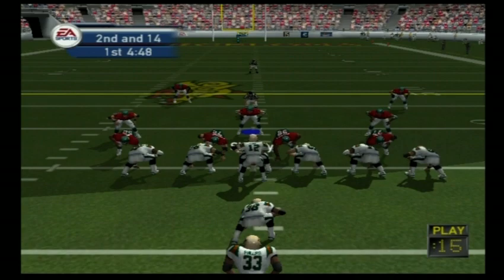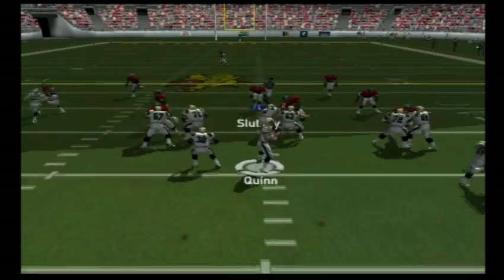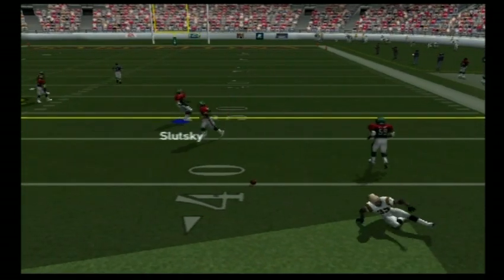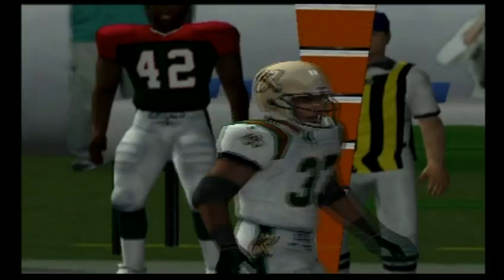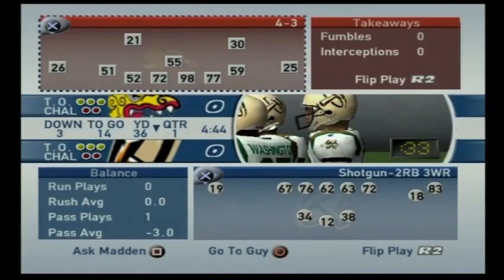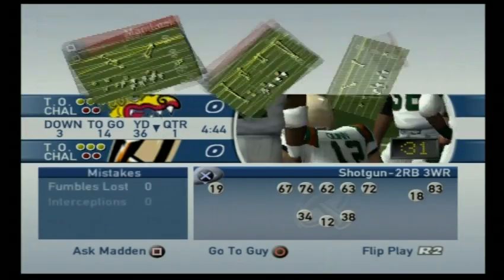Number 12 sets up. Drops back to throw. Throws right. A good pass, but no catch. Sometimes you see the receivers drop the easiest passes. They must be thinking touchdown before making the catch.